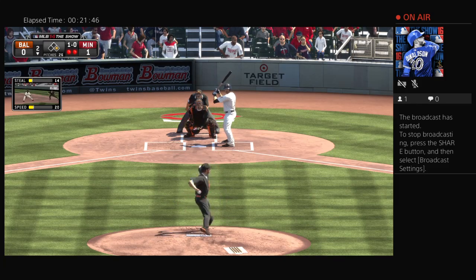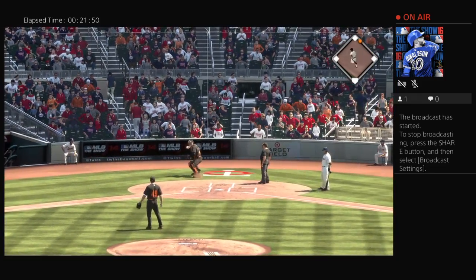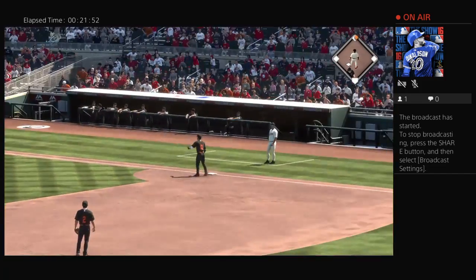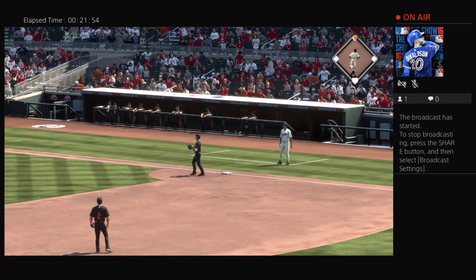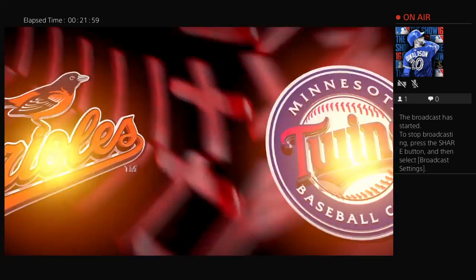1-0. Pitch, a curveball that's off the catcher's glove and gets away. And that's going to wipe away the possibility of a double play as the runner moves into second.